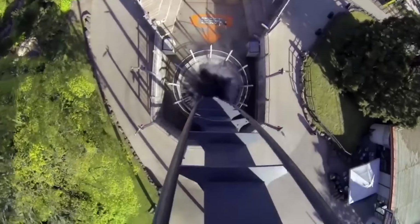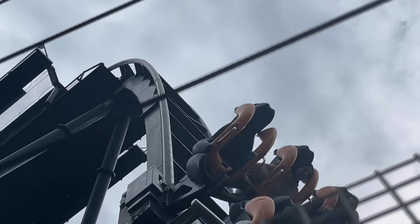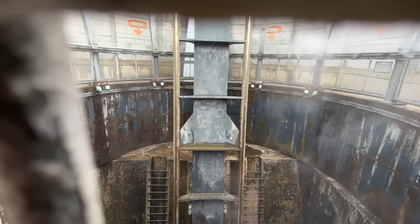And one thing a lot of you may know, if you are an enthusiast or even just watched a few of my videos, is the fact that Oblivion, despite being the world's first vertical drop roller coaster, the drop isn't actually vertical. Apparently, if you measured the angle of the drop, it is 87.5 degrees. So it's only 2.5 degrees off vertical, but that ain't vertical, my friend.